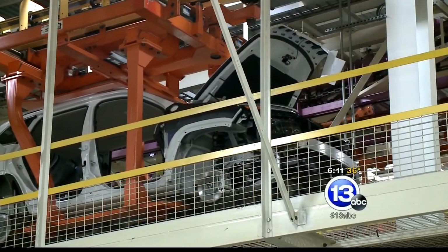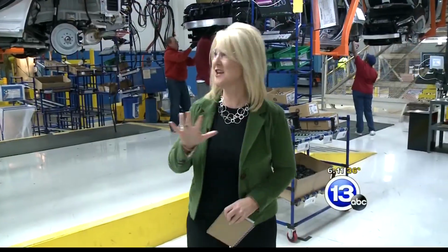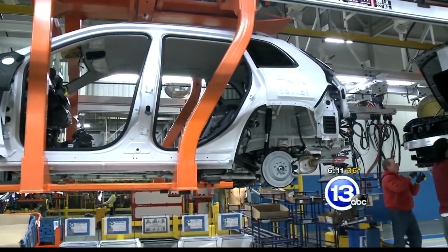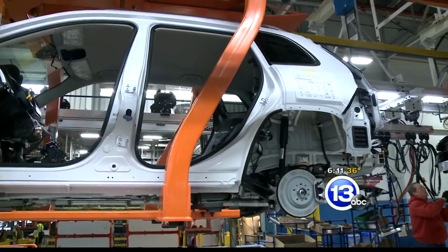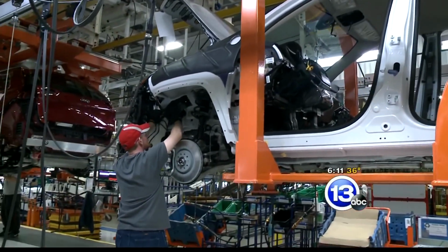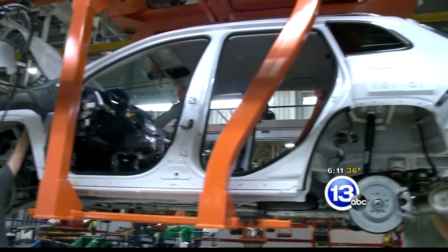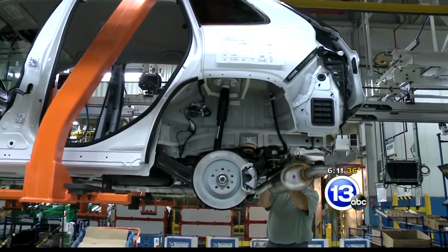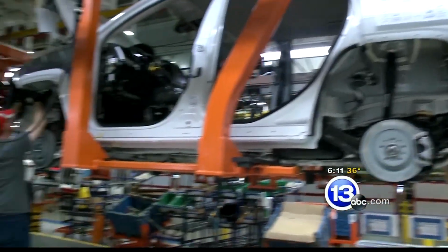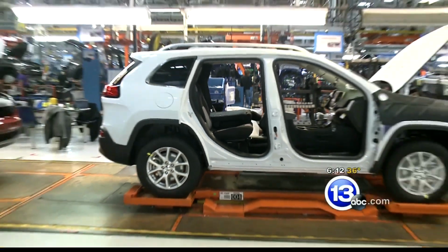And every vehicle that comes down the assembly lines goes through inspections along the way. So this is it. This is our brand new 13 ABC Action News Jeep Cherokee. It has just passed its first electrical test. It's now having some underbody work done on it, including the installation of heating and cooling hoses. And then from here, it's onto a fluid filling station where they'll put in things like gas and brake fluid. And of course, there are some finishing touches for the inside.